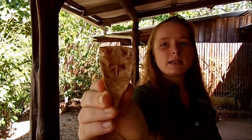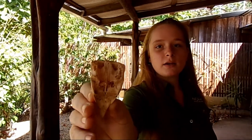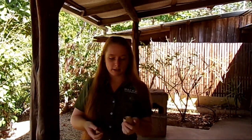So they have air pockets all inside of their bones. I don't know whether you can see this, but if you have a look inside of here, this shows that they have these air pockets inside of this.